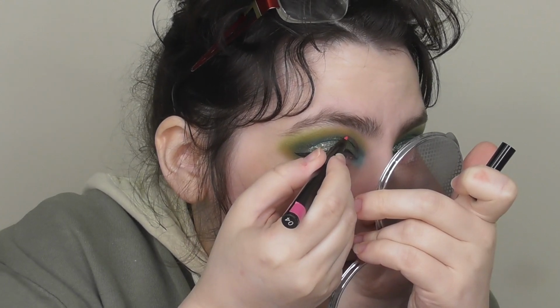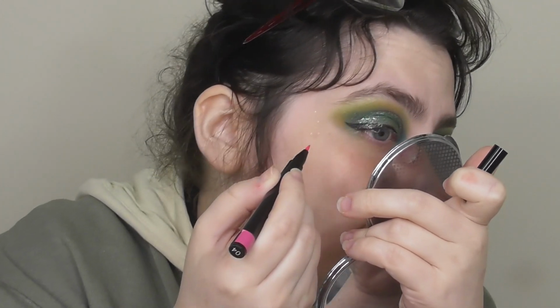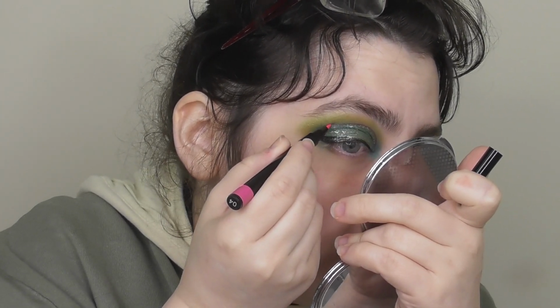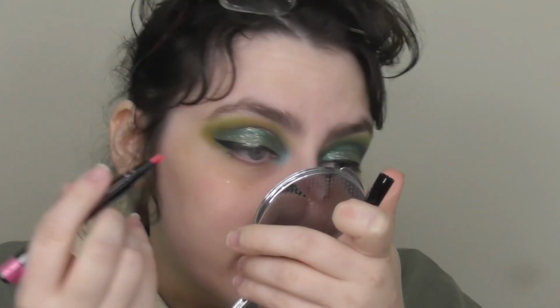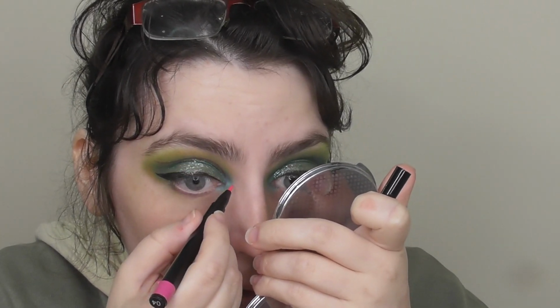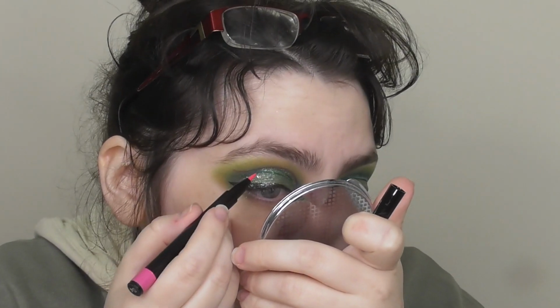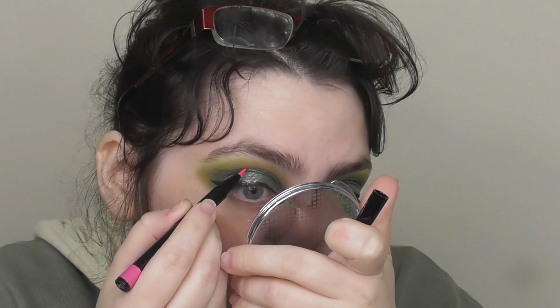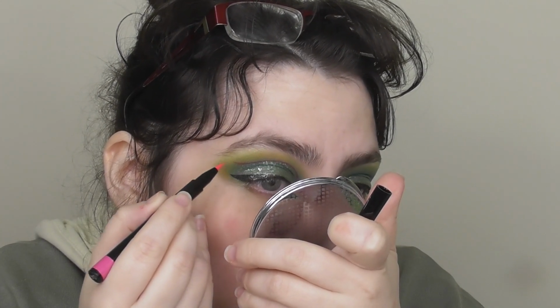Seemed like a good idea at the time. Do you know what? It's not the worst idea I've ever had. I do not hate this. Look, I like the product. Sorry, let's make that clear. I'm not even having to really go over to get the pigment. The reason I'm going over is just to even the line and make it look a bit more thought out.